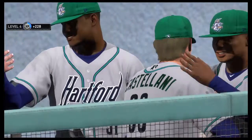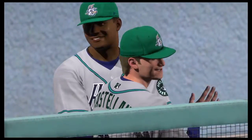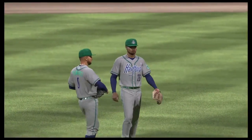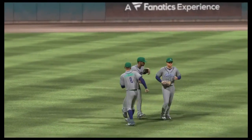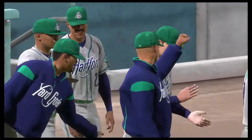Anytime you can win a game, let alone on the road, you have to feel really good about yourself. It's not easy going into that other team's ballpark and coming out with a win, but they did just that. 7-1 the final score in tonight's game. The Hartford Yard Goats took the lead in the 2nd inning and rode that until the very end. Number 86 earns his first win of the season.